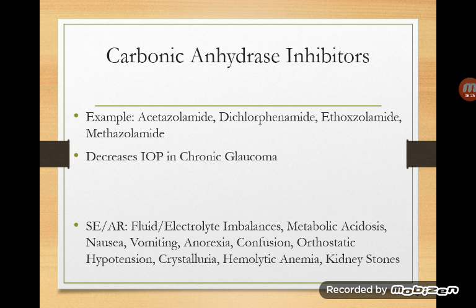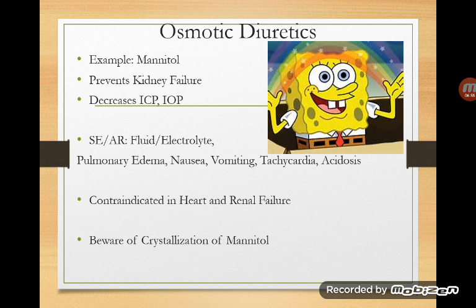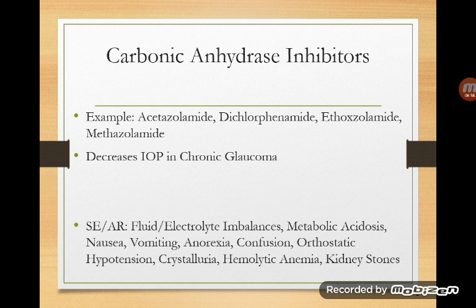Carbonic anhydrase inhibitors, examples would be acetazolamide, dichlorphenamide, ethoxzolamide, and methazolamide. These decrease intraocular pressure in chronic glaucoma. So watch those fluids and electrolytes again. Watch for metabolic acidosis, nausea, vomiting, anorexia, confusion, orthostatic hypotension, crystalluria, hemolytic anemia, and kidney stones. This does not sound like a fun one, does it?